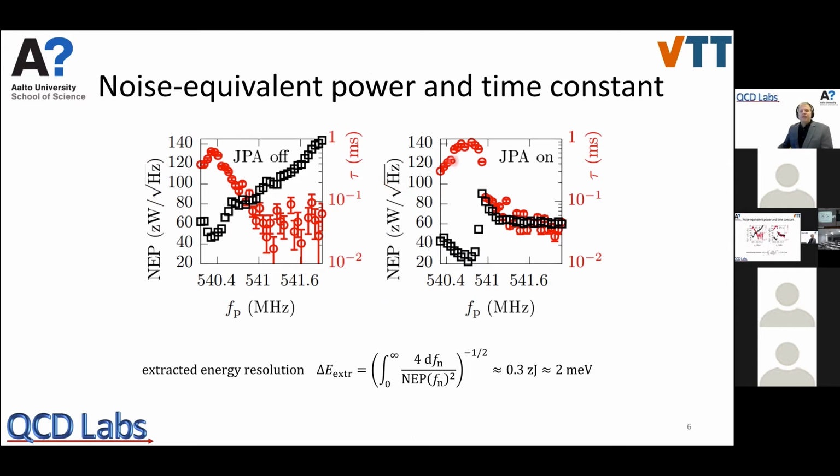We also plot here the thermal time constant. You can see that it goes up to a millisecond here in the most sensitive point. And we will come back to this later on, in the graphene bolometer, where the thermal time constant is much shorter. But we can now count from the frequency dependent NEP, we can then extract with this formula what would be the energy resolution if we use this as a calorimeter. And we get about 0.3 zeptojoules. And this is still a relatively high value, and I will show you later on how to make that lower.